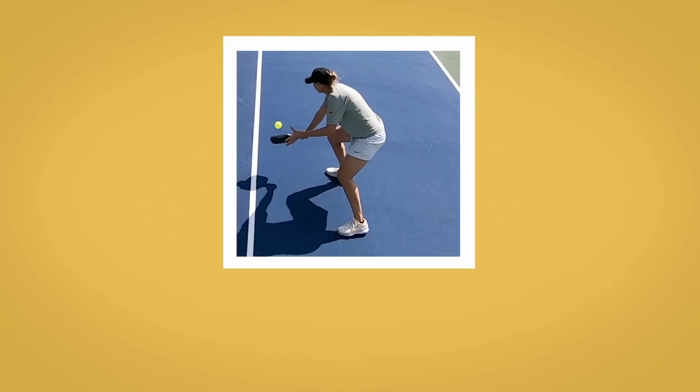Here are some great shots that you can use with topspin from different areas of the court and stages of the point that are very effective. You can start using topspin on your drops. You'll get some nice net clearance and that ball will start to drop quickly after its peak.